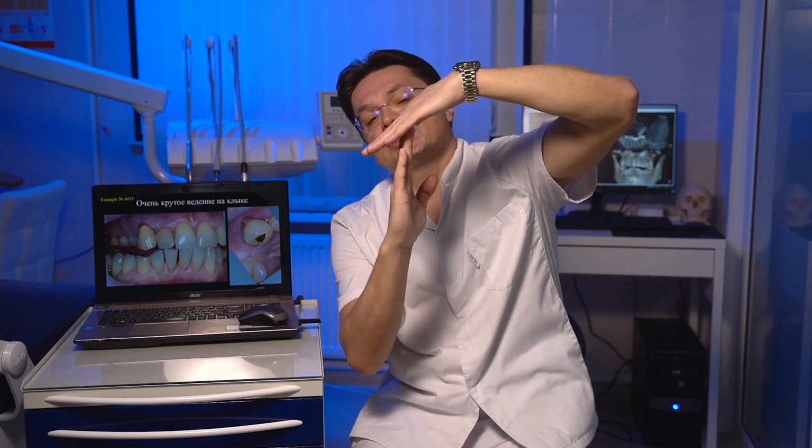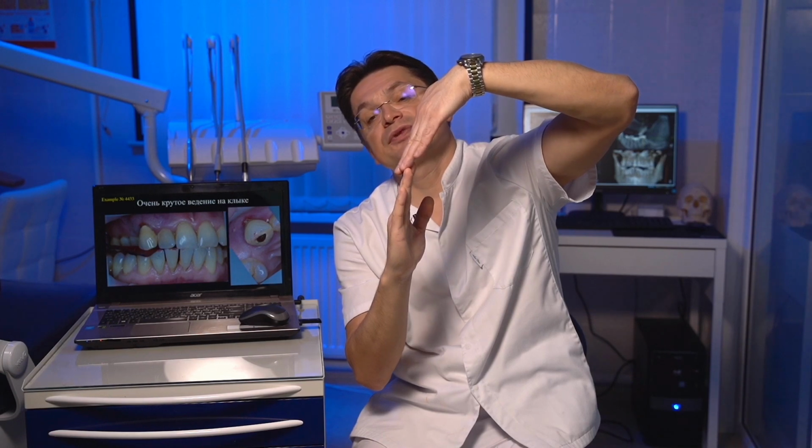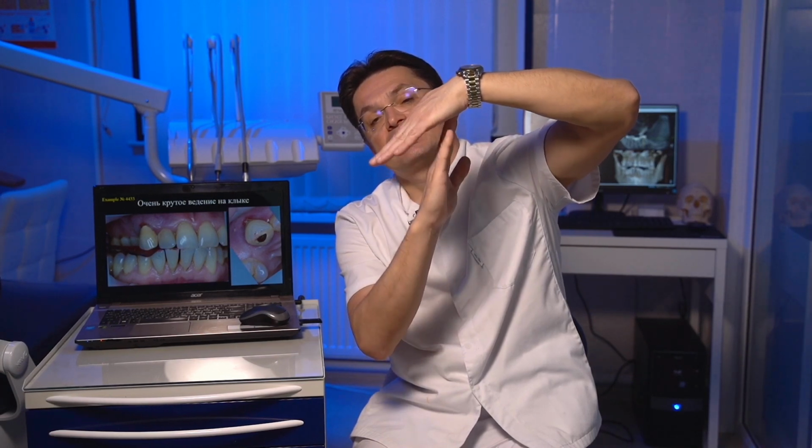However, if we take a look at the canine itself, let me show it by fingers, then we can see the following, that during moving, antagonists move along the slope of the canine. However, if we tilt the slope, make it steeper, it will still be a canine guidance, but will it be physiological for this patient? We can flatten it and it will also be a canine guidance, but which one to choose? Do you see that there are several options?